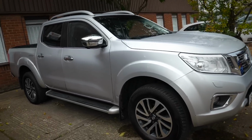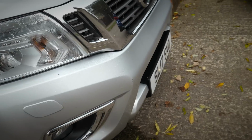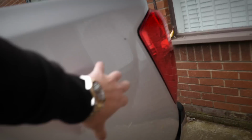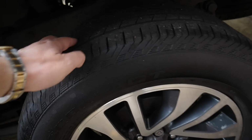Quite a nice looking thing from a distance, but when you get up close, there is a bit of damage. It ain't horrendous, but it's kind of damaged all over the place. Front bumper needs painting. That wing looks all right. Yeah. All looks good down here. Bit of a scuff on the door there. But like I say, it is a work vehicle, so it's not gonna be perfect. That's a bit annoying there. That's a horrible bit of damage that is. Tyres are a bit naughty as well. They could do being replaced.